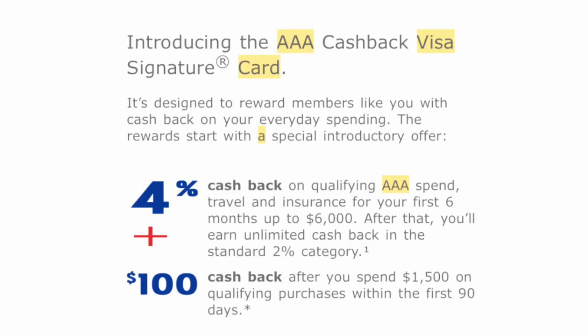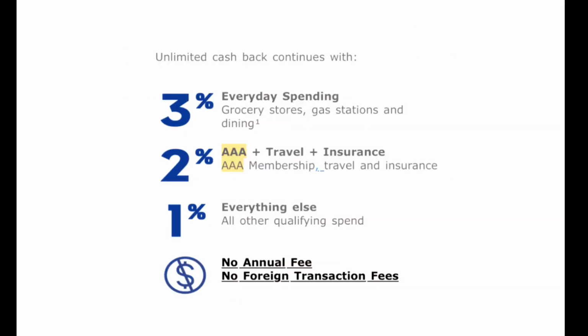So AAA is out with 2 new credit cards in partnership with Comenity Capital Bank. There's a Daily Advantage Visa and the Travel Advantage Visa. Both of them pretty good looking cards, which is good news for me because I mistakenly applied and was approved for one of them, and I will tell you all about that. Let's look at each one of the cards first though.